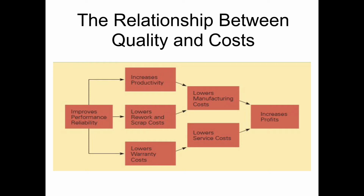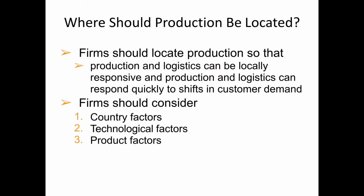Take note that recalls are expensive and it's going to cost the organization millions and millions of dollars. So the next question is, where should production be located?